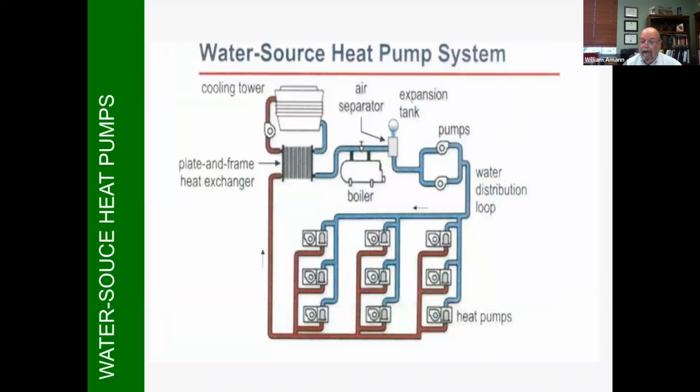Here's a diagram of how that works. The loop temperature has to be kept within a reasonable range of temperatures from summer to winter. So the boiler may come on in the winter. The cooling tower would typically operate in the summer.